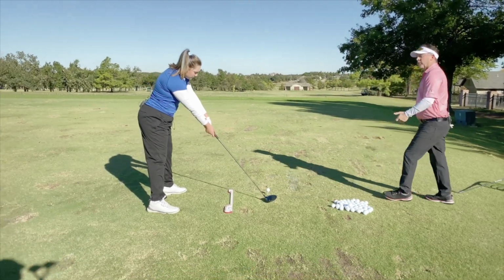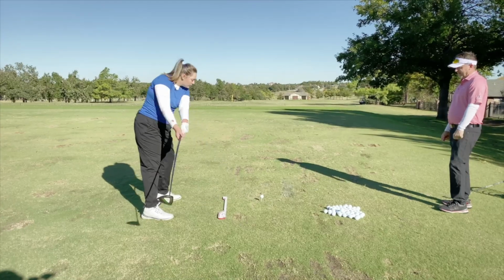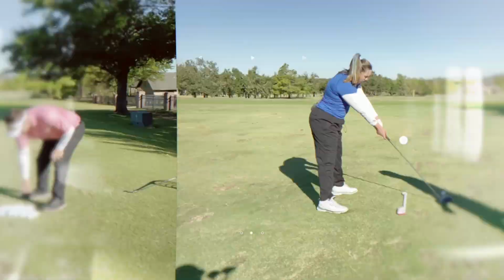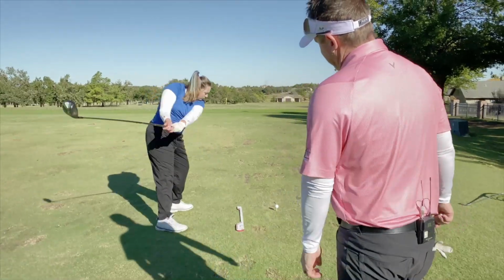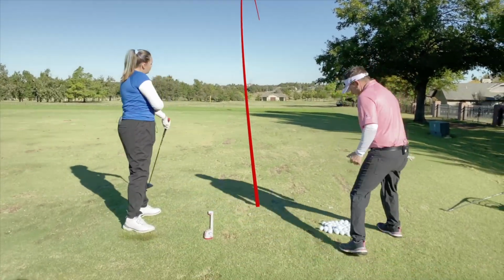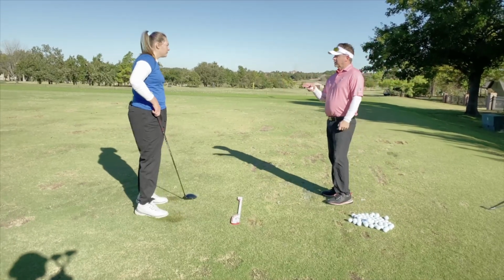Nice release. You know what I mean by release with the arm and the shoulder? Okay. There you go. Beautiful. Yes. Good swing there. So a lot of good in that swing right there.